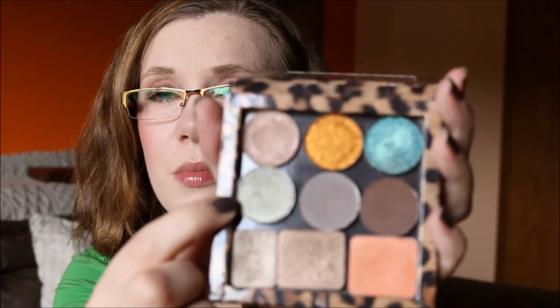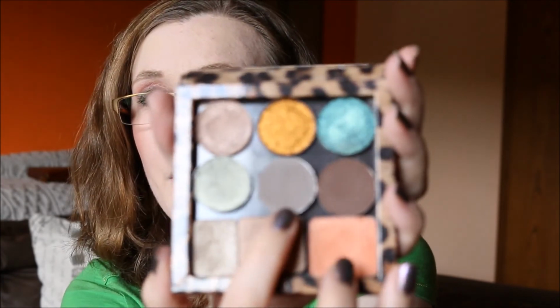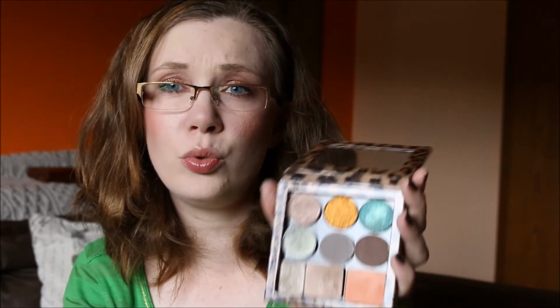The green one here, this is Green Smoke. It is a muted green with silver shimmer to it. Then we have Copper Blade right here, and I think this is Brown Down. Yeah, this is Brown Down. These 3 shades are all shades I don't use often enough, mostly because they are not all that flattering on my skin tone. So I decided to put them in here and maybe get more use out of them.